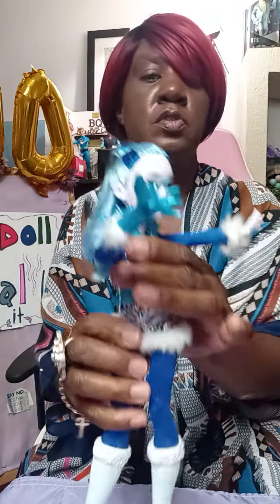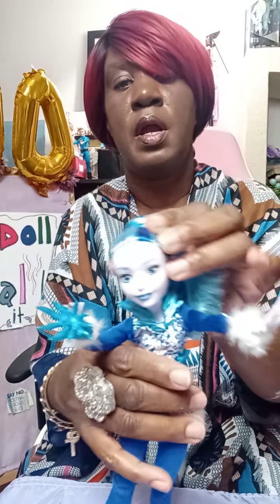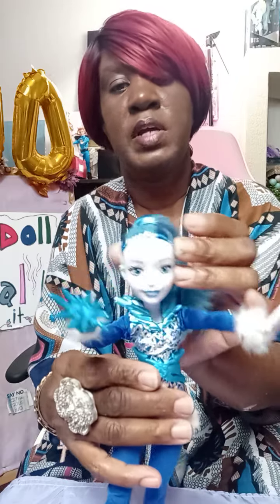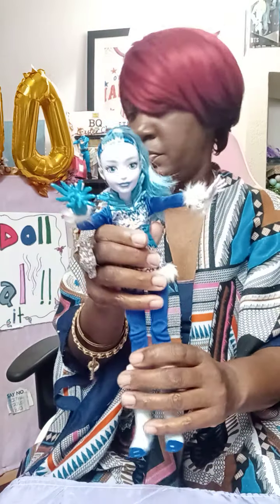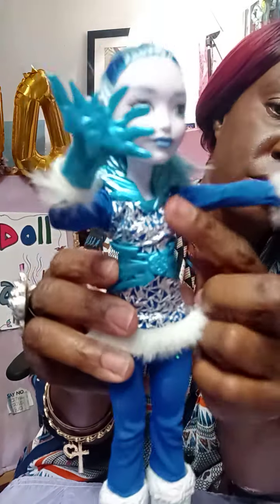Legs move. She twists. You turn it this way. Her head moves. Her waist moves. So you can see she's movable. So this is Frost from the DC Superheroes. And this is the next one. Beautiful doll. And I like the little outfit that she has too. Beautiful, beautiful. Alright, next one.